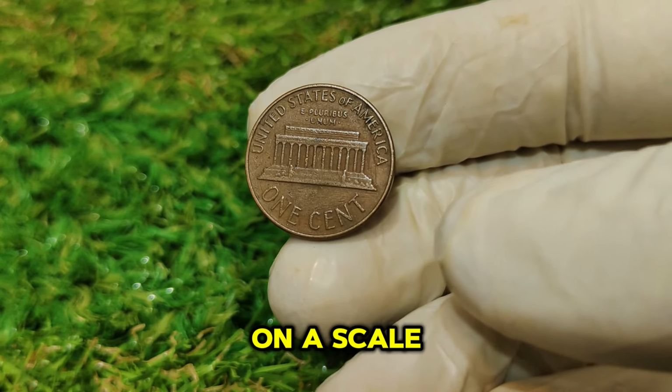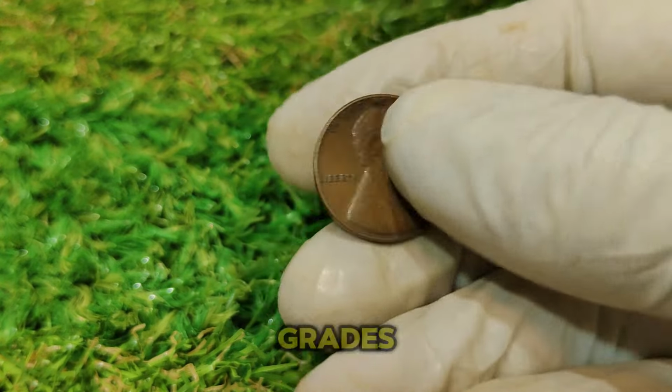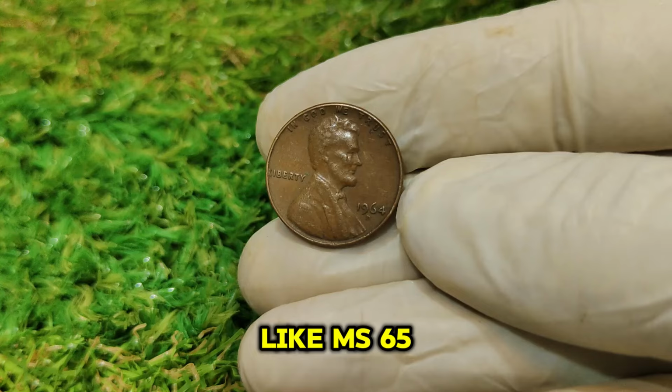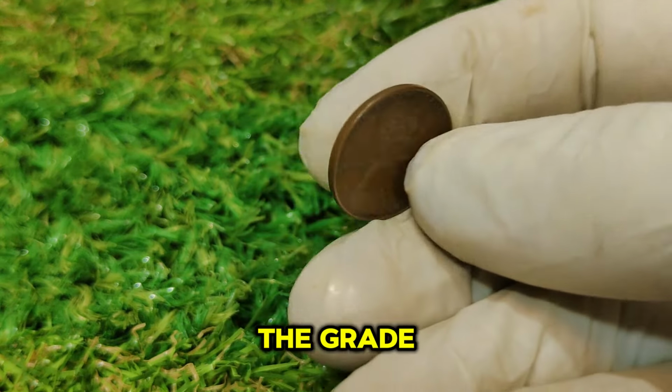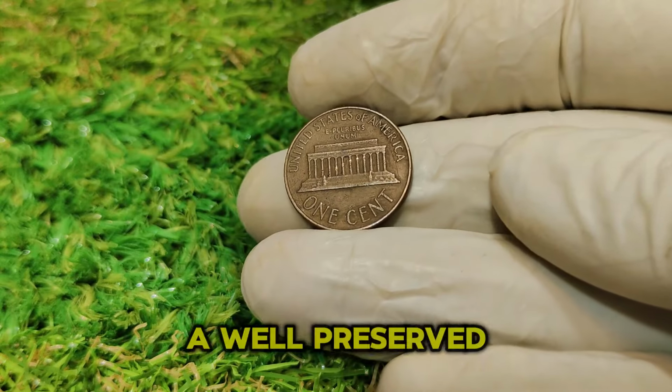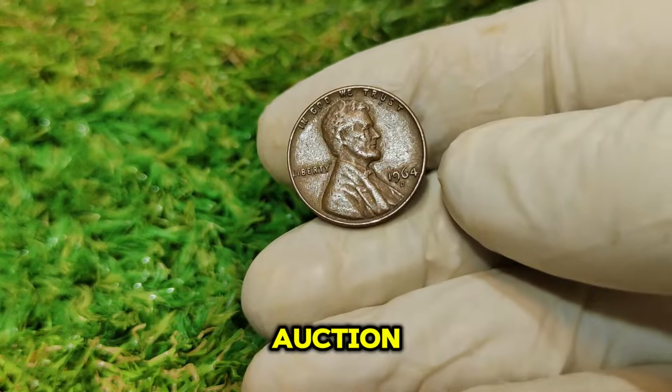Next up is the condition. Coins are graded on a scale from poor to mint state. A 1964 D penny in high grades, especially in grades like MS65 or higher, can command a premium. The higher the grade, the more valuable the coin. A well-preserved 1964 D penny can fetch impressive prices at auction.